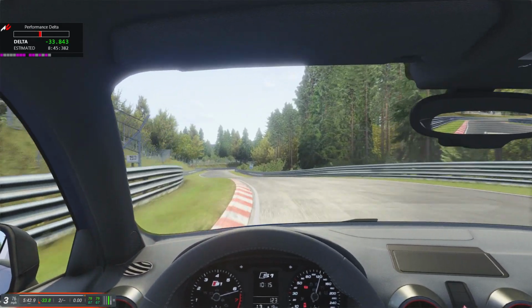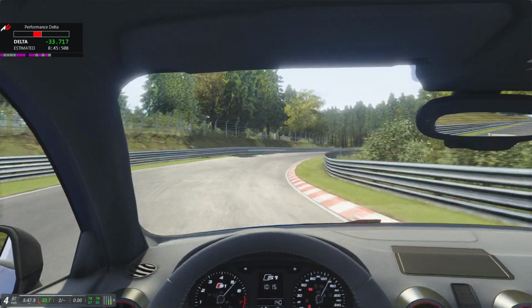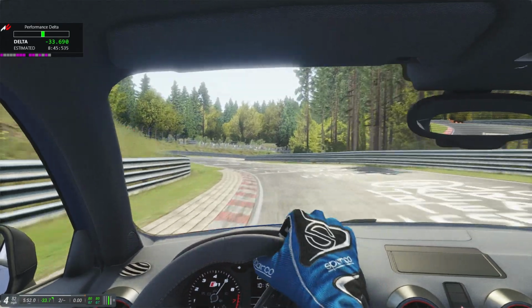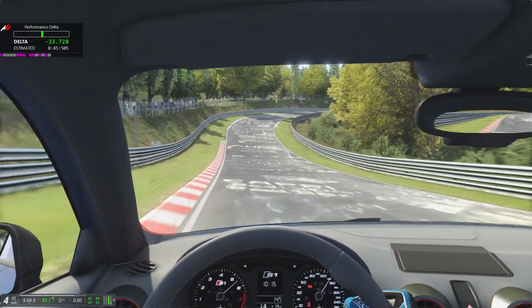Come on. I'm not sure if it's in this car, at least with the practice that I've had. I'm not sure if this car's got it in it to be able to beat the BMW. Well, that was good.